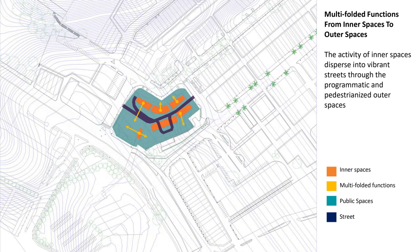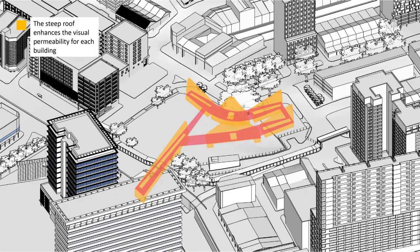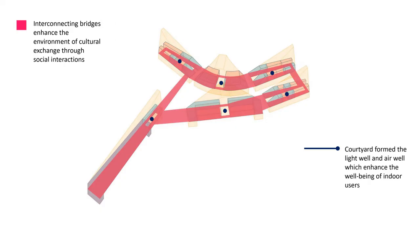Multifolded functions from inner spaces to outer spaces help to disperse the activity of inner spaces into vibrant streets through the programmatic and pedestrianized outer spaces. The steep roof enhances the visual permeability for each building. Interconnecting bridges enhance the environment of cultural exchange through social interactions.